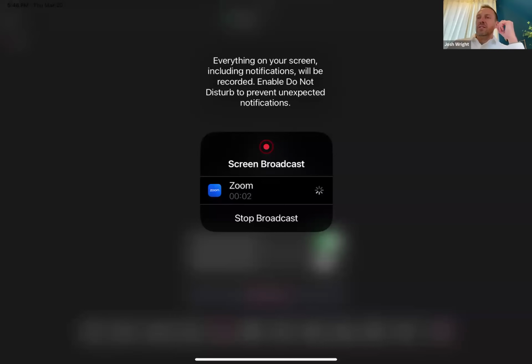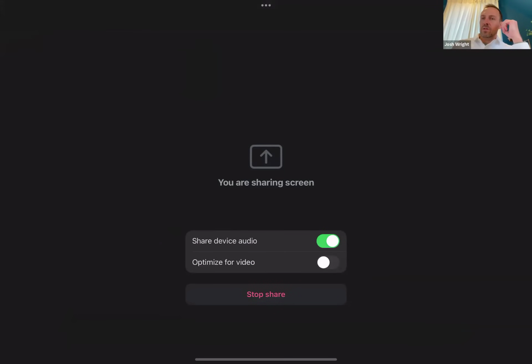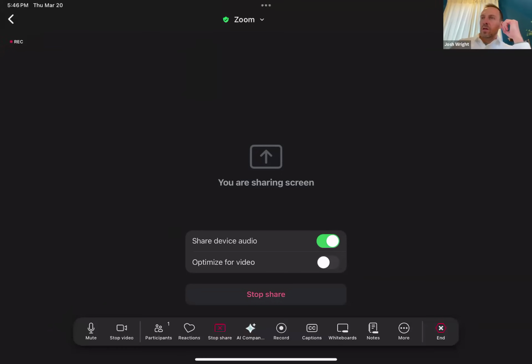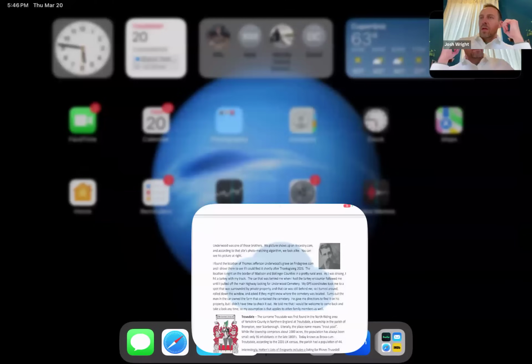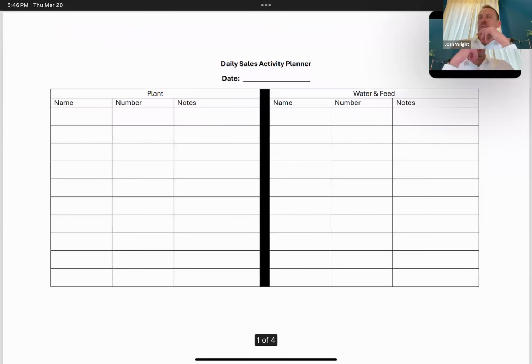So what I would like to share with you is a document that is a handy dandy daily sales activity tracking item that also has some instructions and some rules of thumb on the document. So this is what it looks like. It's a daily sales activity planner, and it's broken up into 4 blocks.